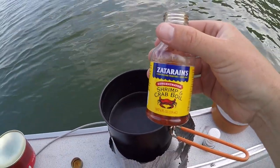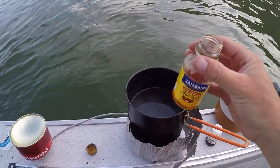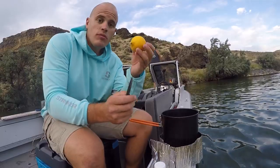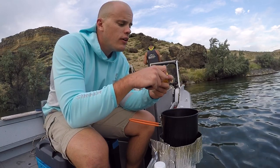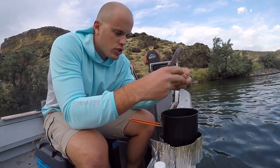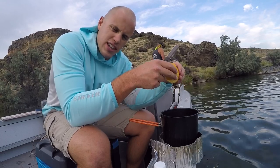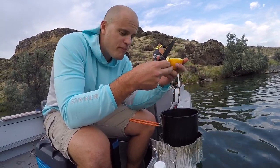And then we use Zatarain's. Just the smell of this stuff is pungent. I can smell it from here. Good generous amount of that flavoring right in there. And I almost forgot an important ingredient. We have a beautiful lemon here. We are going to cut this and squeeze some lemon juice just to give the crawdads a little zest. So it'll be spicy with a little bit of lemon zest to them.